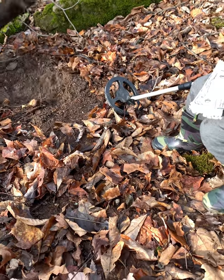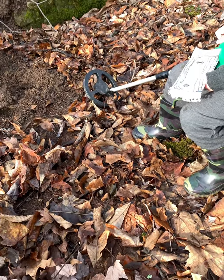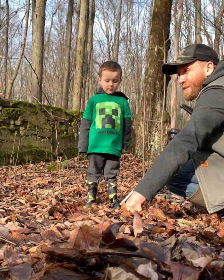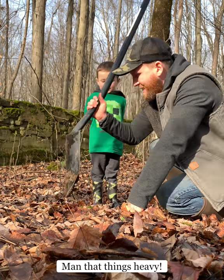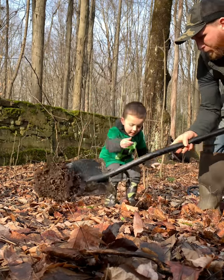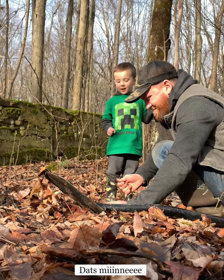Maybe we found a safe! Maybe we found a fridge. A fridge? Imagine. Look, this is something so big. It does sound kind of big. Thank you, buddy. Man, that thing's so big. Oh, yeah, a duffel. Here it is. Here's my duffel. What is it? That's mine.